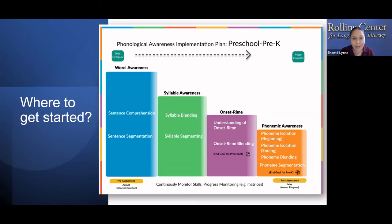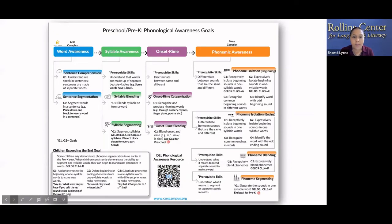We can pivot to the next slide, because this resource is front and back. You're thinking, okay, great, you shared all of these different concepts and terms, but I want to know specifically about the goals. In the back of this document, you'll see those 4 levels again, from word awareness all the way to phonemic awareness. Looking from top to bottom, underneath word awareness you can see the different subtitles: sentence comprehension, and then sentence segmentation. You see the goals for each one underneath each category. Before you start particular categories, you also see the prerequisite skills. So it's a clear picture of what is needed before you start, so that children can be successful and you can scaffold those experiences as you introduce them into your classroom.